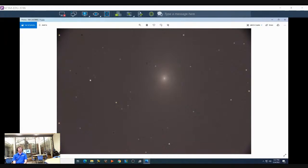This galaxy is about 2.5 million light years away. A light year is the distance that light travels in 1 year. So who wants to try putting in the comments how far back in time we're looking when we look at this galaxy? How long did it take the light to get to us from this galaxy?